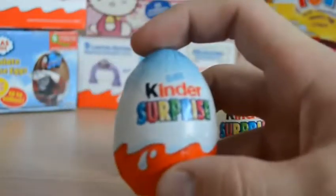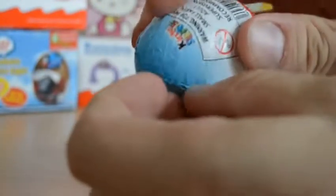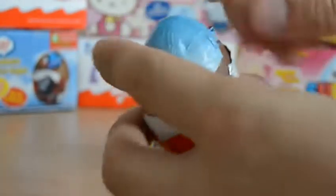So the first one is going to be the blue one. These are with the new edition toys in it as well. And there's some really nice toys to collect. So let's see what we have.